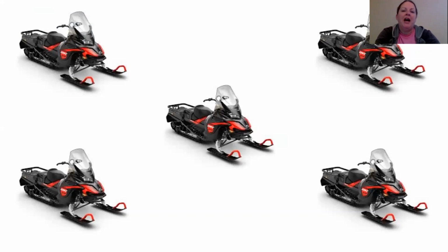One of the most popular recreational activities in the UP is snowmobiling, and there are actually over 3,000 miles of snowmobile trails up there. Now, 3,000 miles would get us all the way from Orlando, Florida to Seattle, Washington. So that is all the way from one corner of our country to another. That's how many miles and miles and miles we have of snowmobiling trails up in the UP.